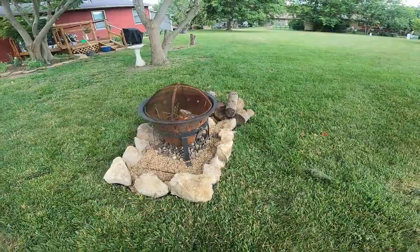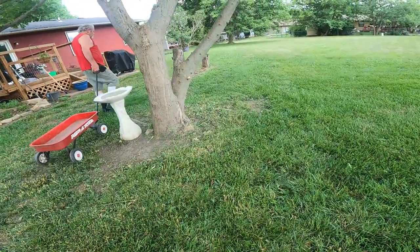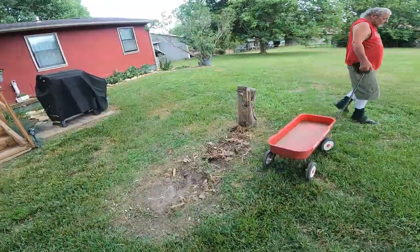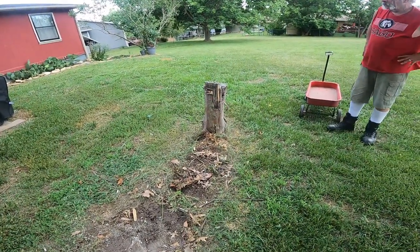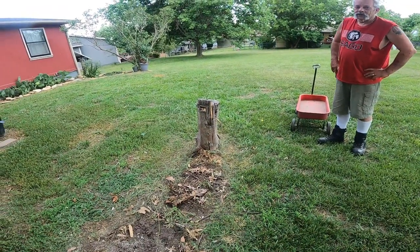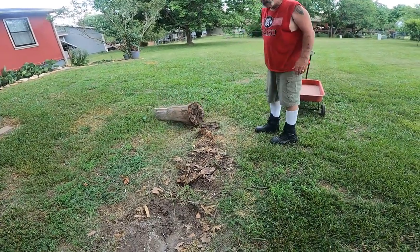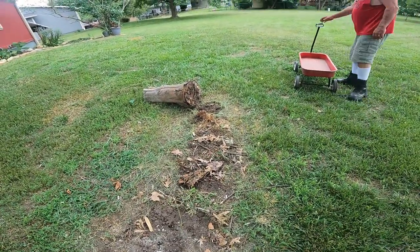Nice job, baby. Nice job. And then he's got to cut down this tree stump. I don't know when he's going to cut down the tree stump, but that's got to be done. Get it out of the yard. I am the Bruce Lee of tree stump removal. Here he goes. I'll be dipped. There we go.